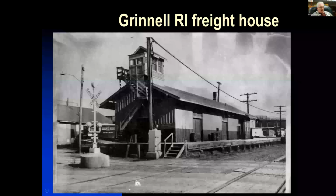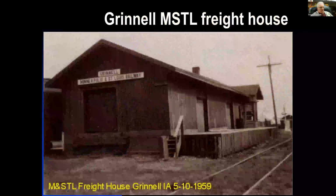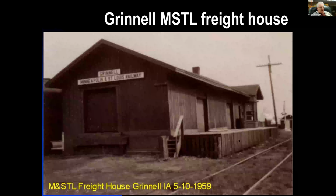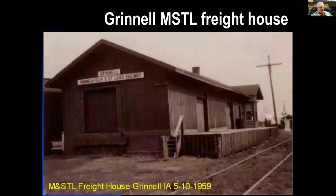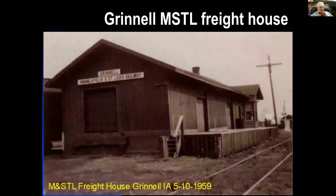Now, of course, in Grinnell, this was the Grinnell Freight House, which this is Highway 14, believe it or not. So this is a fairly old photo. And look at the crossing gate up there on top of the roof of the freight house. This is west of the depot a couple of blocks. This in turn is the Minneapolis and St. Louis Freight House. It really looks like a depot because it's got a bay window. And my speculation, this was their depot before they did the joint depot with the Rock Island. And this sat a couple blocks south of the brick depot there in Grinnell.